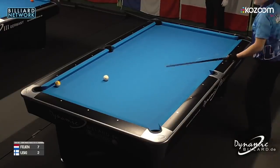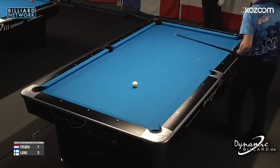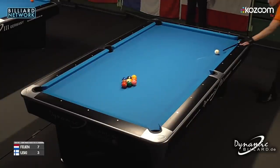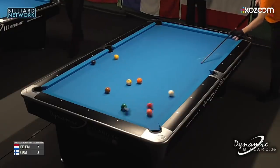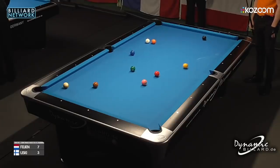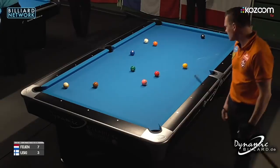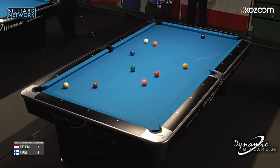Right, so Jani Uski taking it back to 3 racks to 7, race to 9. It is Niels Feijen to break though, in all of the odd games, because Niels won the lag. So Niels' cut break has been exemplary most of the time. So straight to the second diamond on the bottom half of the right rail, or a little bit higher. So that's too low. See, his cue ball cut too low. And there you go. Dry break. Is that 1 ball on?